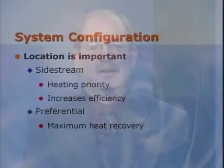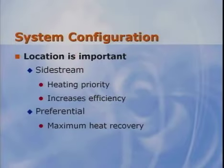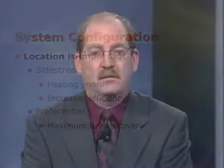From a system standpoint, chiller location is critical. In the side stream position, it's easy to operate the chiller to provide heat as its priority, and since the chilled water temperature is elevated, the chiller efficiency increases. If it's piped in the preferential position on the load side of the bypass line, anytime the chiller is operating, it will allow the maximum amount of heat to be recovered.